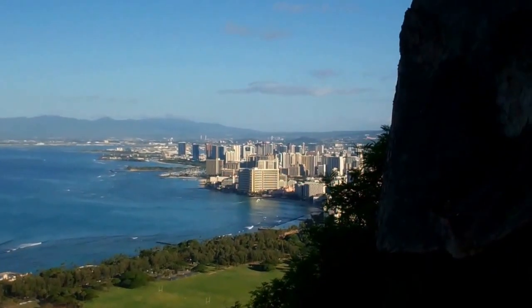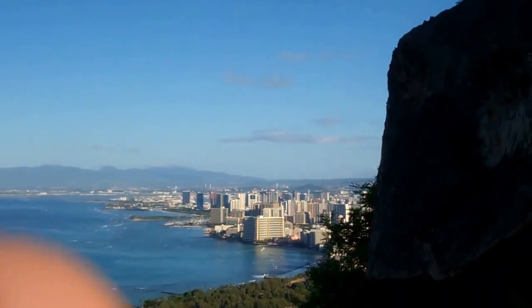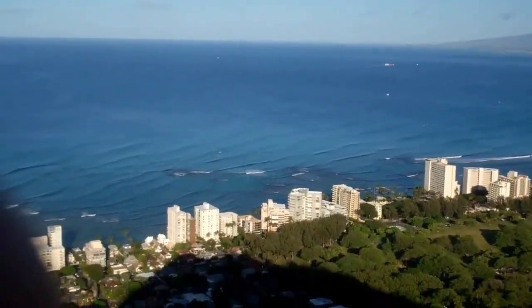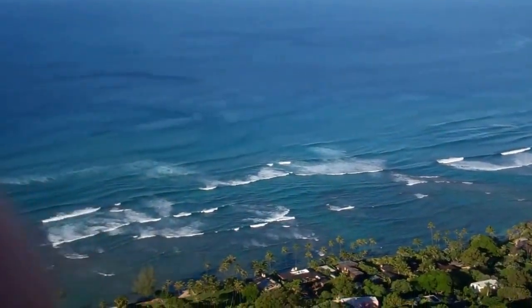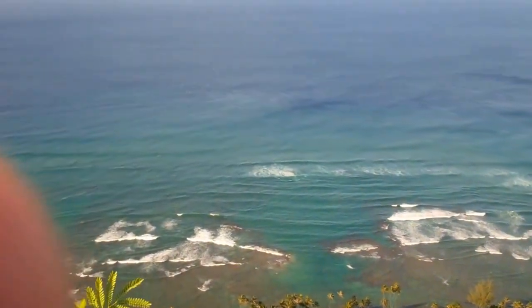There you go. That's what's good about coming here early, is you really don't have to fight the crowds too much. And if you don't, then it's gonna be crowded. It's gonna take you a while to get good.